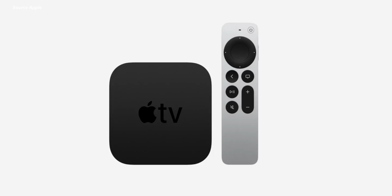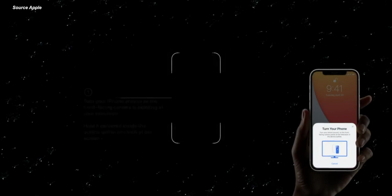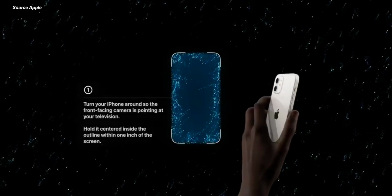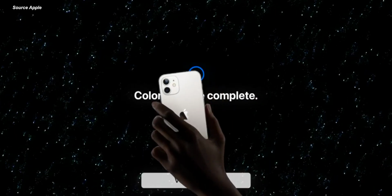They're making it harder to resist this. Because now the Apple TV 4K uses your iPhone's camera to help you adjust the color balance of your TV. So instead of spending hours and hours correcting your color and brightness on your TV, you have it corrected within seconds.